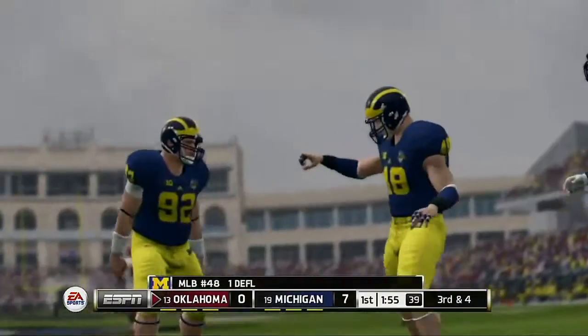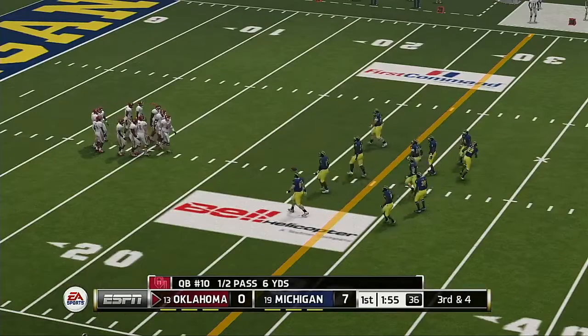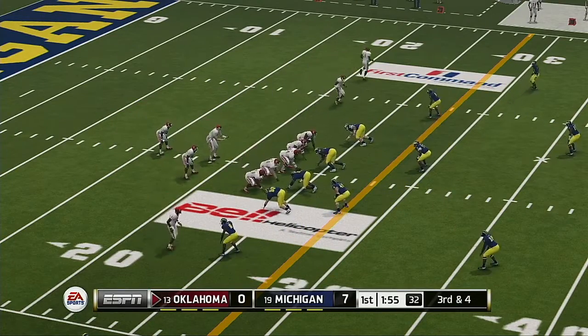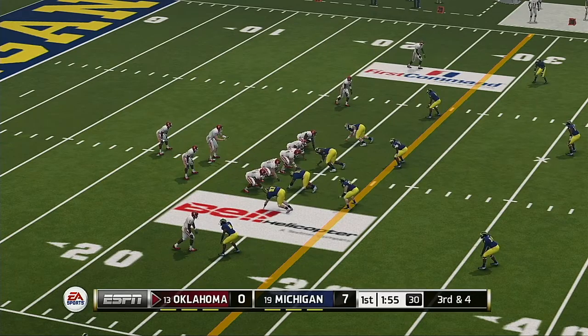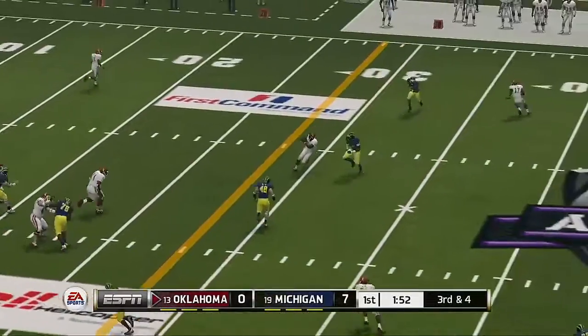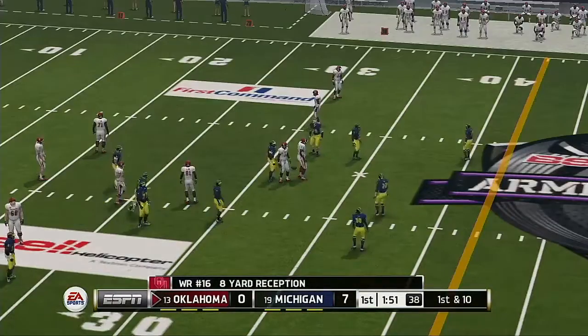Slings it out and it gets tipped. I'm not sure the quarterback saw him when he was getting ready to pass because he stuck his paw right in the passing lane. They're about 4 yards away here on third down. They'll bring him down at about the 31.